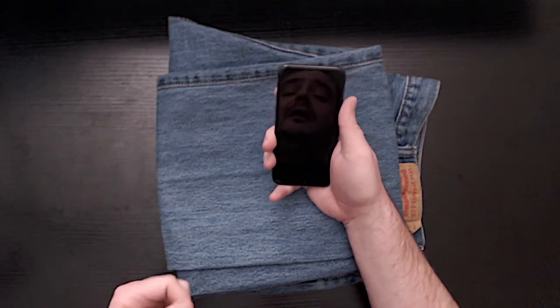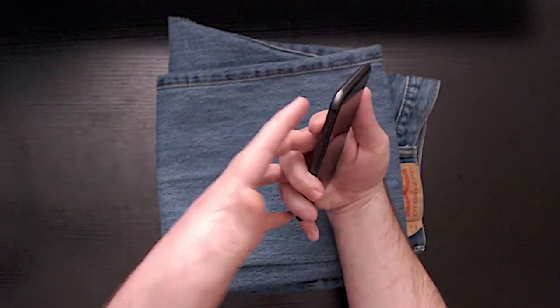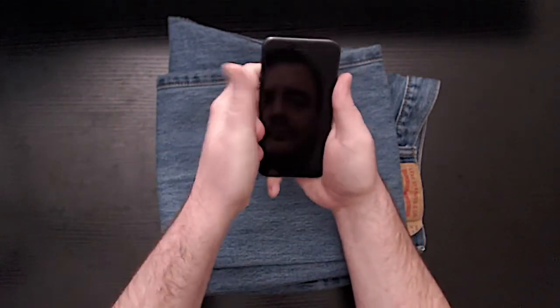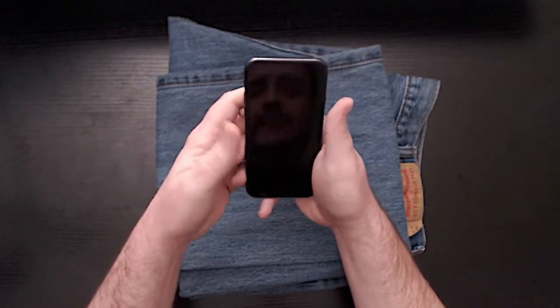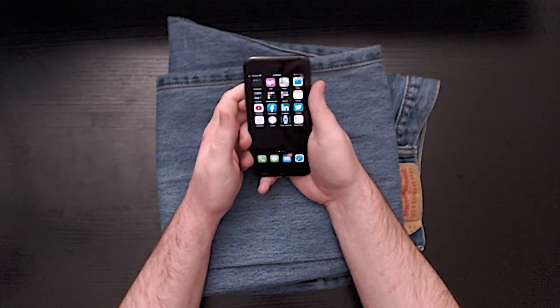So because I'm laying down and I generally want to catch up on some things, what I'll do is actually interlock my fingers from my left hand, because I want to be able to use the entire screen and operate it without having to get into an awkward position. So I will go ahead and launch the phone.